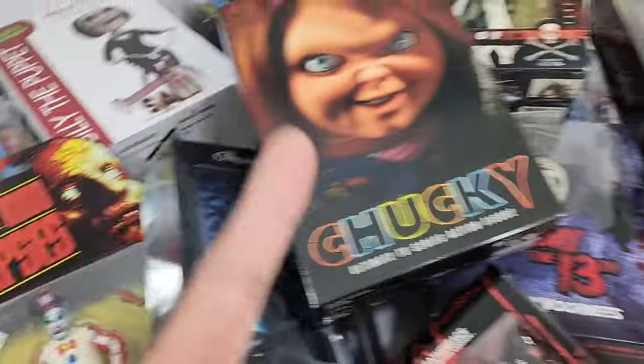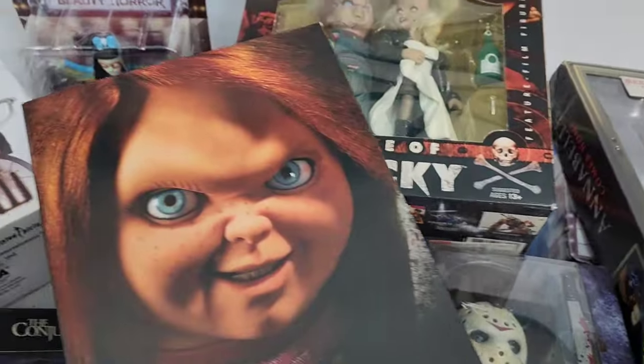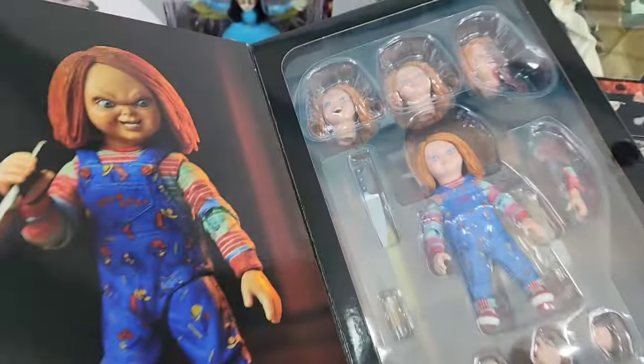We also have the Nun. We got House of a Thousand Corpses, Michael Myers, Jason, Friday the 13th, and all of the brand new NECA figures that are starting to hit retail. So I say we go ahead, get these cracked open, and check them out.